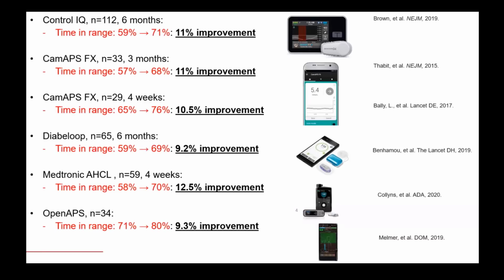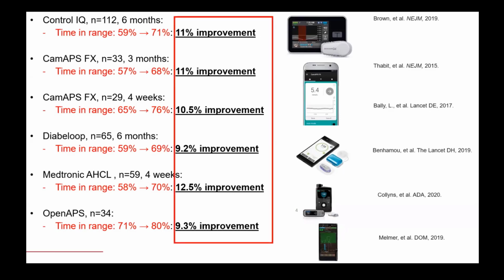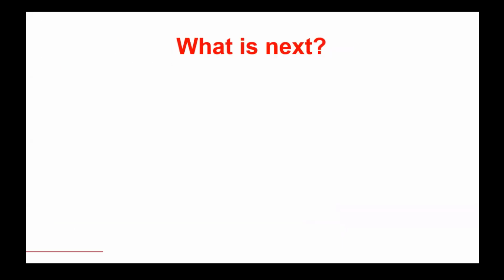and they were all tested in randomized controlled trials, comparing against what we call conventional sensor-augmented pump therapy. So this is people using a glucose sensor and insulin pump, but then they themselves decide on how much insulin they take, compared to automated insulin delivery. And what we see is that consistently, the percentage of time for which glucose levels spend in target range, and that is between 3.9 and 10 millimole per liter, is improved by around 11%. And that is the equivalent of 2.5 hours per day.